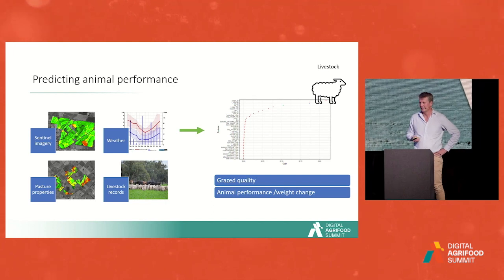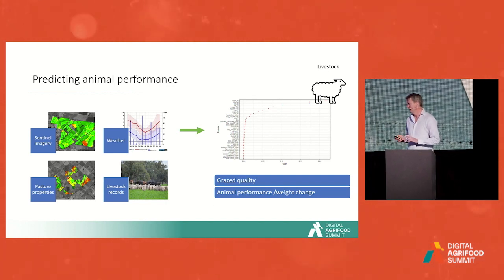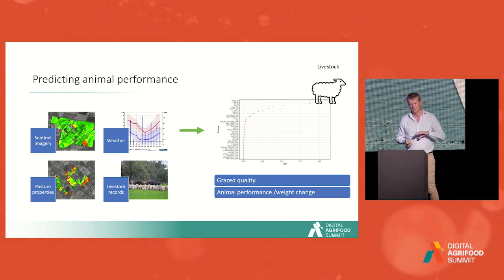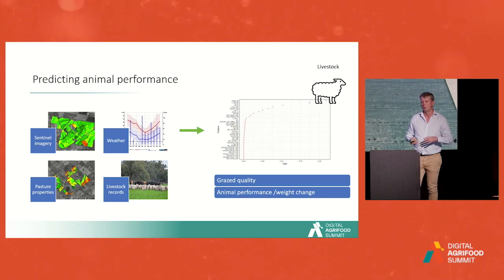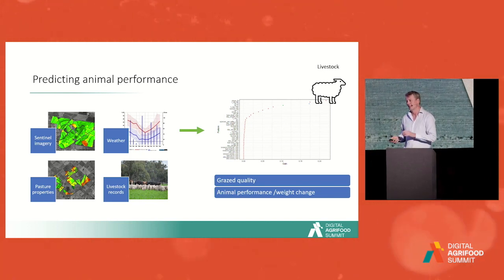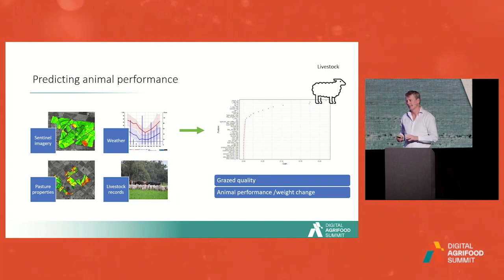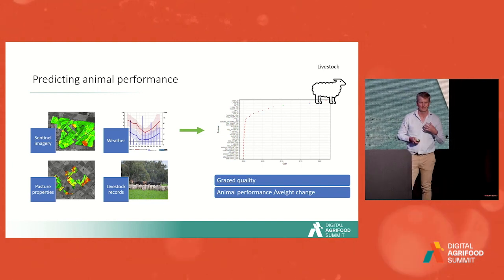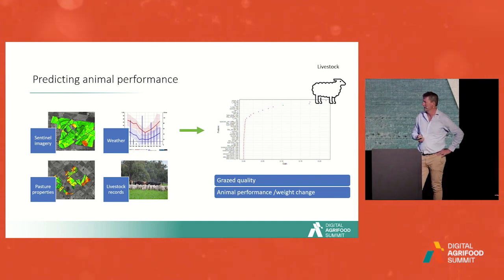And so the key thing that we're trying to hone in on, which is missing at the moment, is the grazed quality. So we know what is related to pasture quality often in the field, but we've got these animals that are actually interacting with that pasture as well. And they've got selectivity at a landscape paddock scale, and they've also got selectivity at a patch scale. And so we need to take that into account. And so the animal is the actual integrator that we use. And what we're trying to predict is the animal performance or the weight change of those animals.